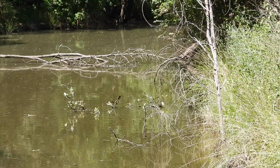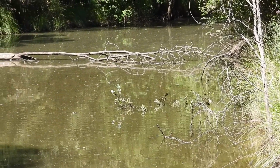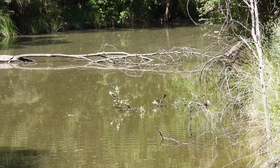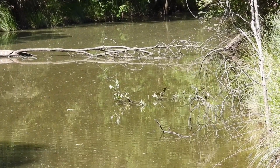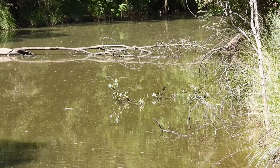And if you zoom back a bit, we might see the little azure kingfisher dive down into the water here. Just see a flash of blue as he dive bombs the water. We're lucky enough to get him dive bomb the water. Just amazing. Hear those musk lorikeets in the background too. Narragansett, what a beautiful, beautiful spot.